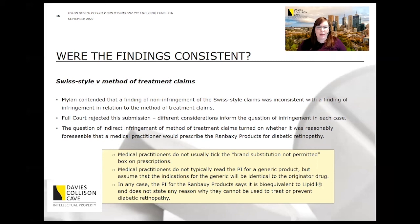Therefore, even if not manufactured for the treatment of diabetic retinopathy in a manner that would infringe the Swiss-style claims, it was still considered reasonably foreseeable that the Ranbaxy products would be used by medical practitioners for this purpose after they were manufactured, hence the finding of indirect infringement of the method of treatment claims. However, this was ultimately irrelevant for present purposes, since the claims were found to be invalid for lack of novelty and inventive step, as outlined by Sian.